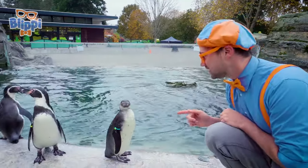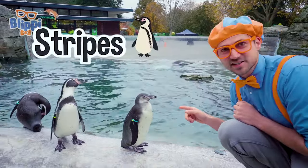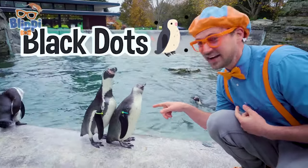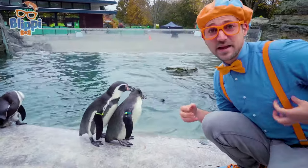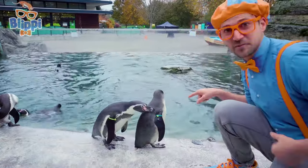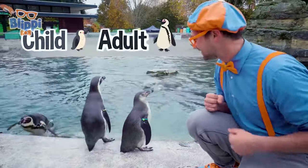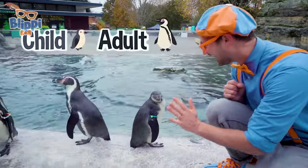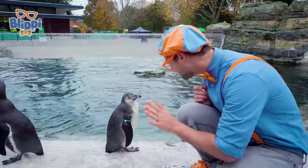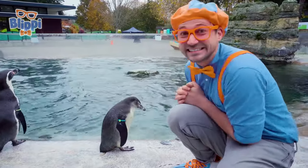Whoa, check it out. Do you see how this penguin doesn't have stripes? There's just teeny little black dots. Hey, and the one right behind it, there's those big black stripes. That one is an adult. So the front one is a child, and the back one is an adult. Whoa, hey! They're almost the same size though. How are you? Are you having a good day? Because I sure am.